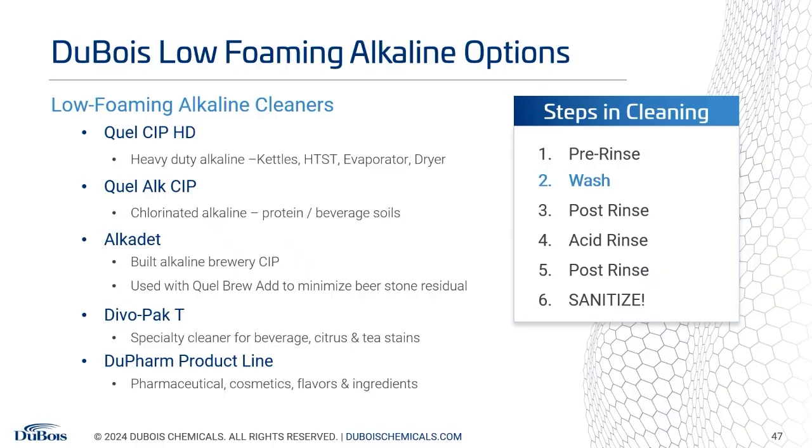For brewery applications, we have specially built products such as Alcadet. This typically helps us minimize the degree to which acid washing is necessary, especially if we couple it with an additive such as Kel Brew-Add to minimize beer stone residual or deposition. Another very effective specialty cleaner is our Divopak T, specifically for beverage and citrus and tea staining. It's uniquely effective in removing such stains and product residues.